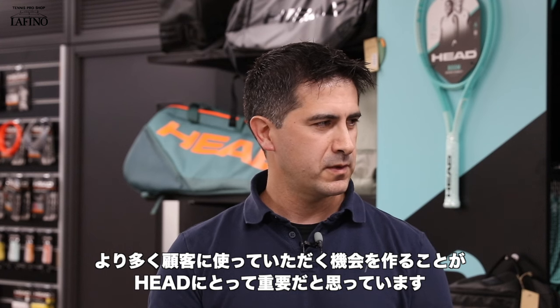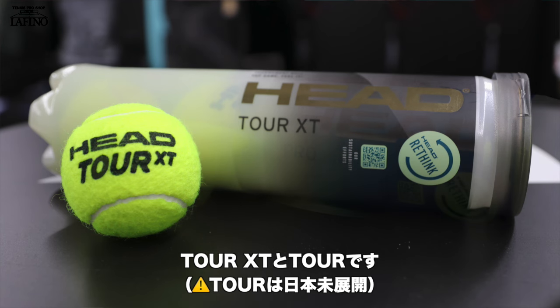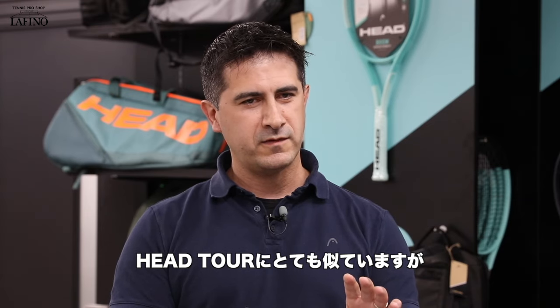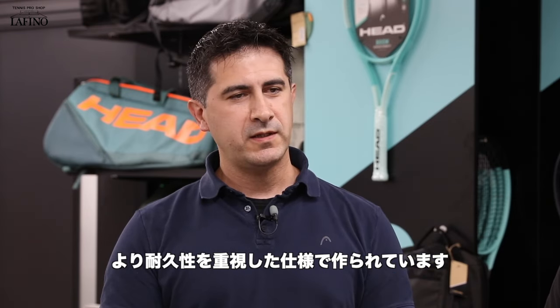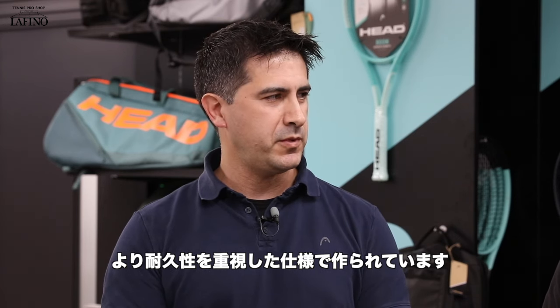Among these three, the one most familiar in Japan is Head Pro, the kind with the best track record in Japan as a practice ball, but I hear it's used in matches overseas. So you know, we have two premium balls, which are Tour XT and Tour. Head Pro is just below Tour, so it has a core that is very similar to Head Tour, but is modified to be more durable in terms of pressure keeping and life.